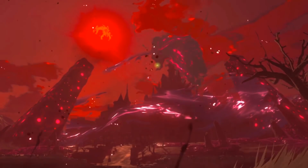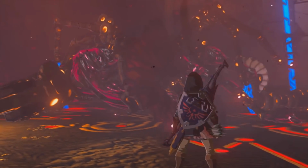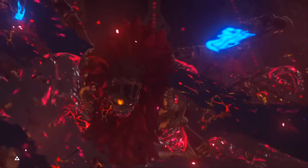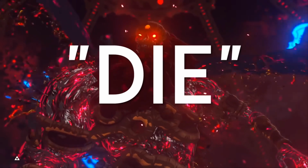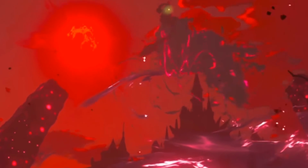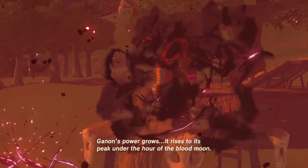This begs the question, if the blood moon were truly under Ganon's control, why would he not use it to heal himself every time you fight? Because if you start the encounter and no blood moon occurs, he'll just receive damage and die like normal, implying he can't just activate it whenever he wants, even if it's to save himself. Does this mean that the blood moon happens outside of Ganon's command? What if it's not the moon reacting to Ganon's power, but rather Ganon's power reacting to the moon?